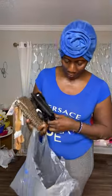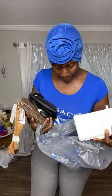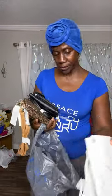marked down for $7. They weren't marked down low. The other ones I just showed you were marked down to $3. But these were $7. It's really cute. I love the, I don't know if you call that hardware, but I like that on the black one. And then I thought I got two white ones.